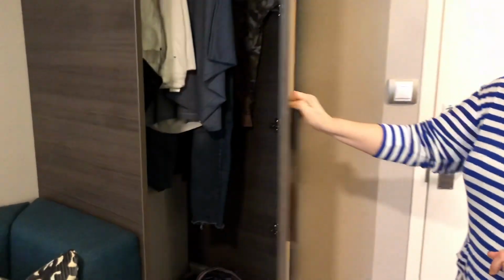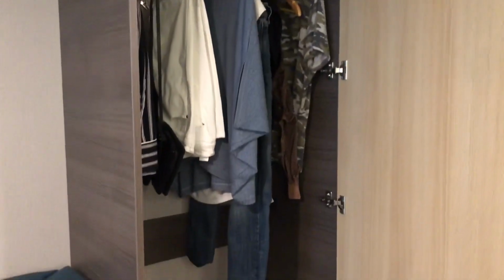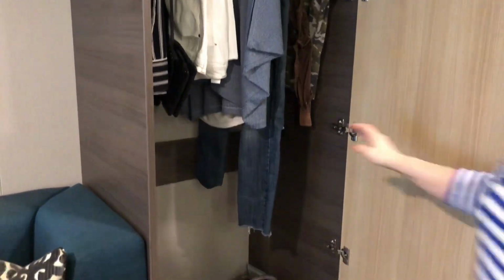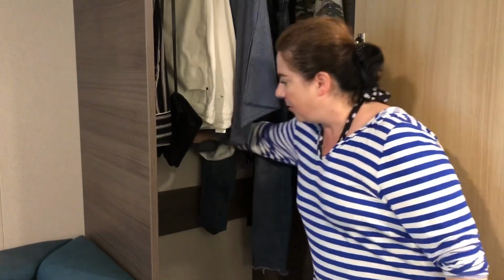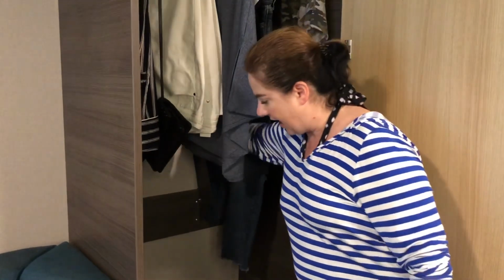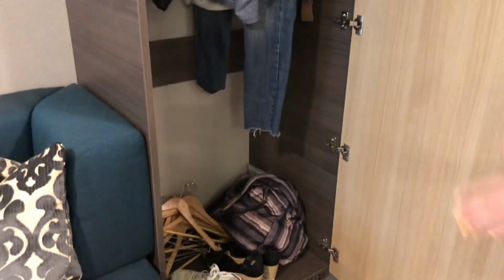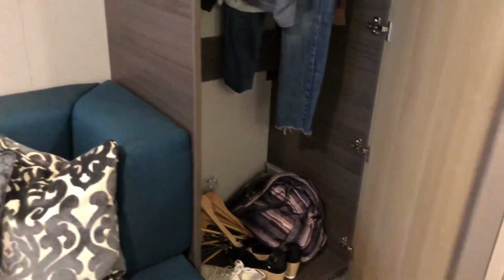First closet. This is your long closet, so you can put your gowns or your suits. And if you like, there's a little pole that pulls down right here for some extra hanging space if you need it. And please excuse it, we dumped all the hangers on the floor because we're leaving tomorrow when they make a lot of racket at night.